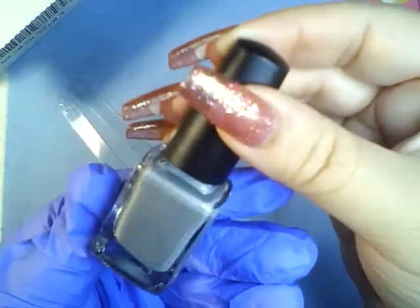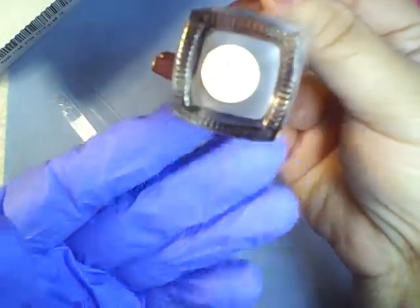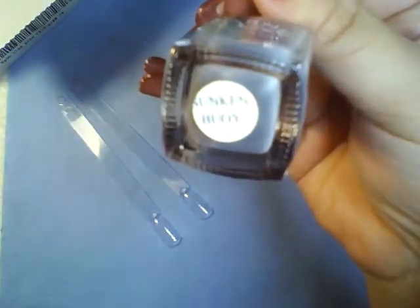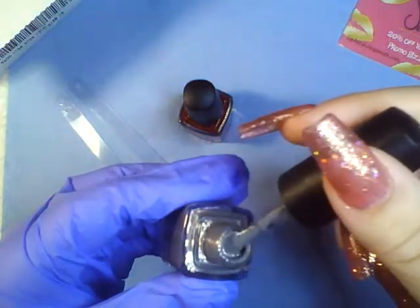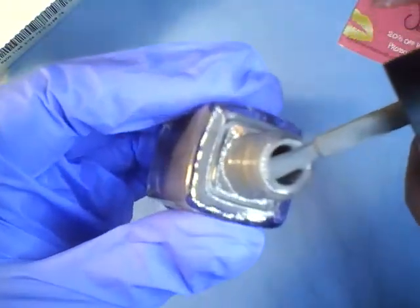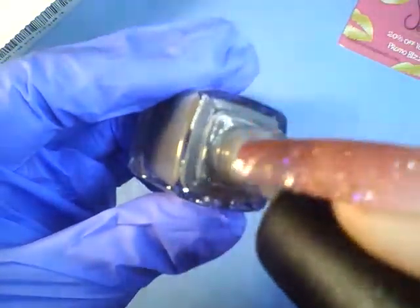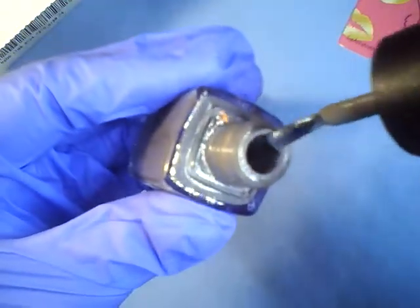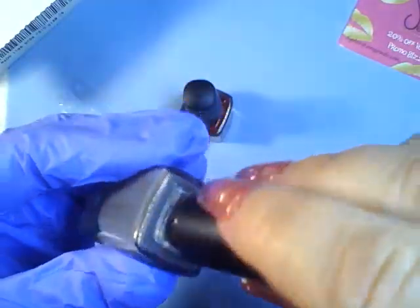Okay, there's also this nice gray shade. This is called Sunken Buoy. So bright. Oh, I love that one. See if you guys can see. Nice brush. Brush isn't one of those little stick ones that you can't hardly do anything with. That's the only reason that I actually do not like Essie. Their brushes leave a lot to be desired. I can't bother with those kind.